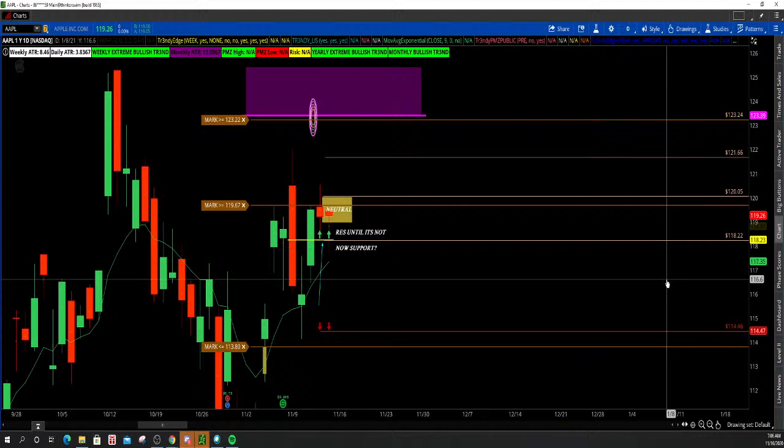This is more of a swing trade. It's just consolidating right now. Let it be. Let it do its thing. Today, if we're going to see some momentum, I believe it comes over that 119.67, 119.70 area. But again, 118.22 needs to hold.